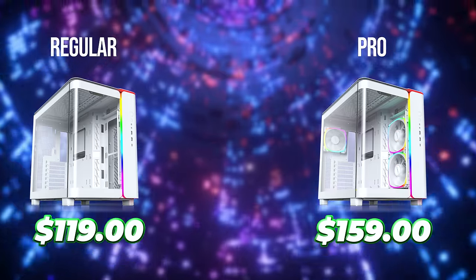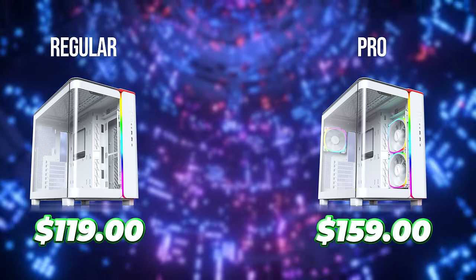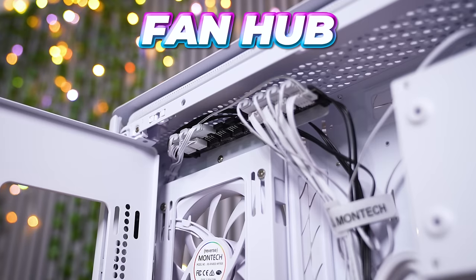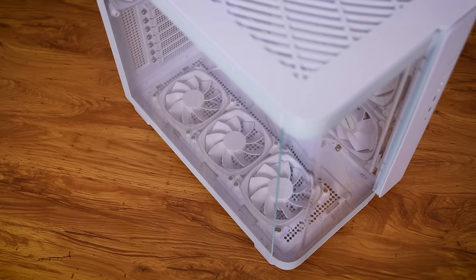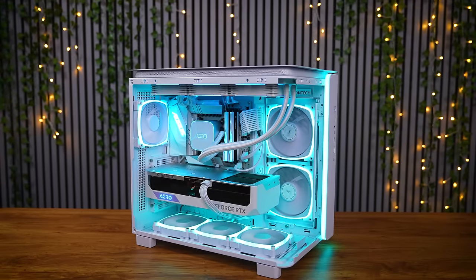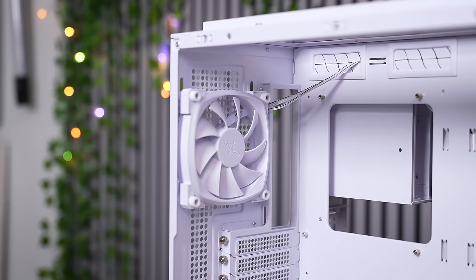The regular King 95 comes with no fans pre-installed, but for just $40 more, you get the upgraded Pro version, and this comes with 6 pre-installed fans and a fan hub in the back that allows you to plug up to 10 fans. Honestly, you get way more value this way. The bottom fans are set as intake with reverse blades, so you still get to see the RGB lights without the nasty cable being visible. The same goes for the side 140mm fans, and then there is one exhaust in the back.